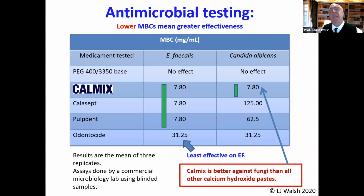Here's another way of thinking about it, and this is, again, a different independent test which was done, which measures the minimum bactericidal or fungicidal concentration. And this is incredibly low for Calmix, meaning it's a very, very good antifungal agent as well as an antibacterial agent. By comparison, the MBC for Pulpdent or for other materials like Odontocide is very, very much higher, multiples of times higher, indicating that Calmix is actually a better antifungal material.